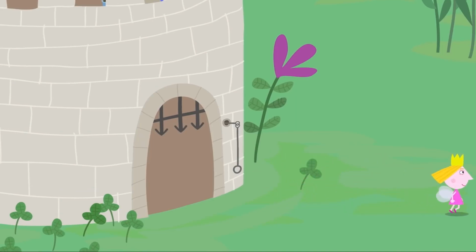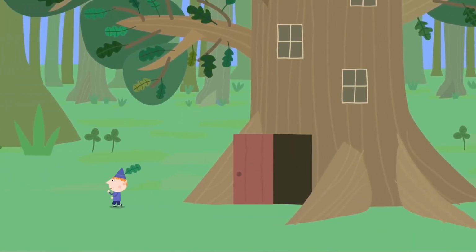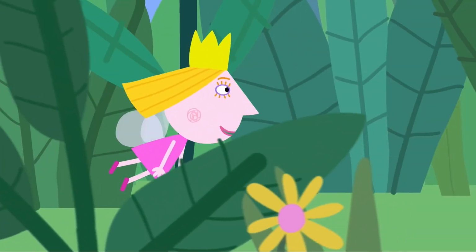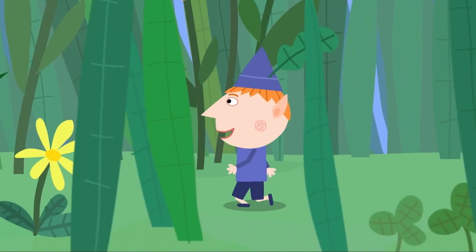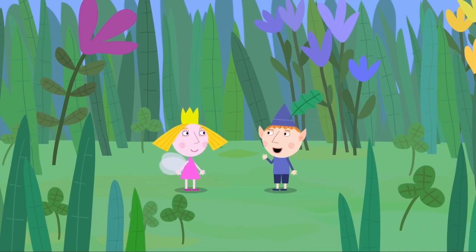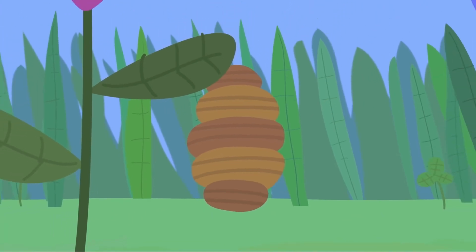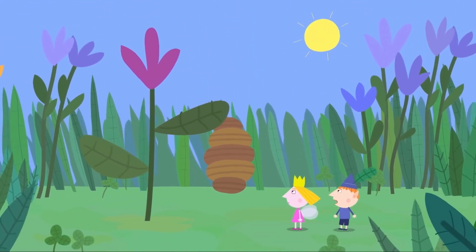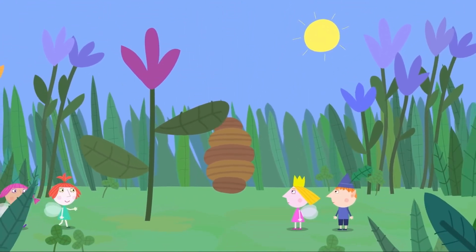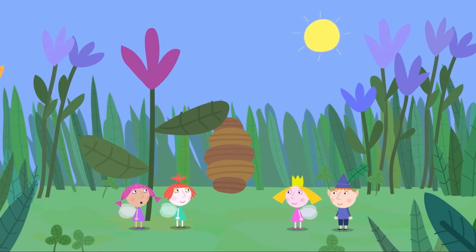Ben! Holly! Hi, Ben. Hi, Holly. Oh, where's Betty? I don't know. But look at that. What is it? Don't know, but it wasn't here yesterday. Hiya. Hi, Violet. Hi, Strawberry. What's that? We don't know.